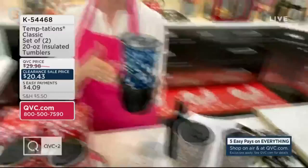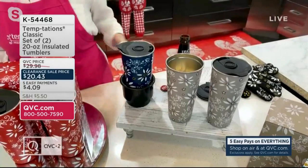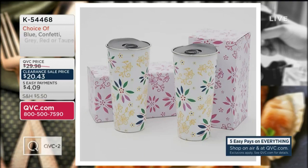So amazing and fun. What am I doing over here? Oh, yeah. I'm going to make a root beer float. Is this open right here? Good. Let's talk about the colors that we have. Check this out. In the colors that we have, there's the blue. And for $20, you guys, you're getting two. There's the confetti. Oh, look at that white background. That's so pretty. That matches back to the canteen style mugs too, you guys.